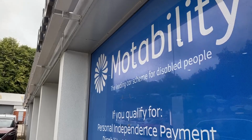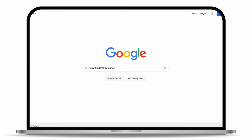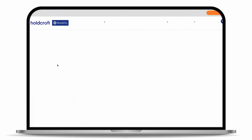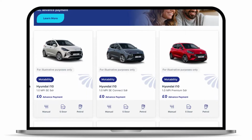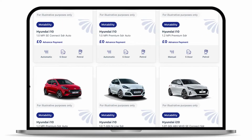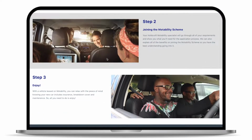You can easily find out if you are eligible for the Motability scheme on our website. Go to www.holdcroft.com/motability and follow the link to check if you are eligible. Here you can also see our full range of vehicles on the Motability scheme, as well as current offers and more information regarding the scheme in general.